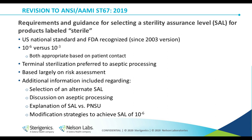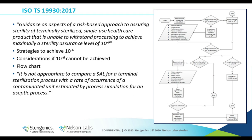So in the revision, we have additional information now regarding guidance on selection of an alternate SAL, something other than 10⁻⁶. More discussion on aseptic processing and how it correlates or does not correlate to SAL. There's some discussion on SAL versus PNSU, so probability of a non-sterile unit, and also product modification strategies to be able to achieve an SAL of 10⁻⁶. Whether that be modification to product or also modification to the sterilization cycles to be able to achieve 10⁻⁶. That's still the target value around the world, and so the goal would be to achieve that if it's a type of product that should have that type of level.